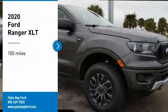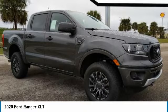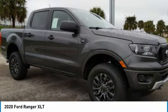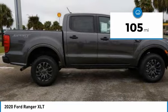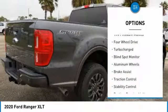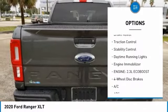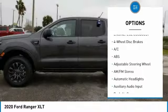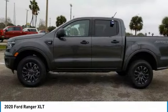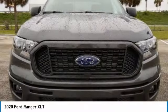Stop by and take a look at the 2020 Ranger. Tough inside and out, Ranger proves its mettle. This vehicle has less than 200 miles. Here are some of this vehicle's great options: tire pressure monitor, four-wheel drive, turbocharged, blind spot monitor, aluminum wheels, brake assist, traction control, stability control, daytime running lights, engine immobilizer. Come take a test drive today.